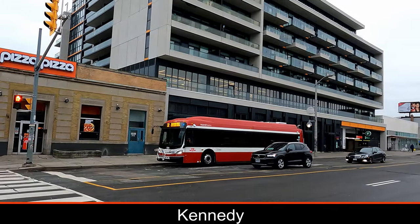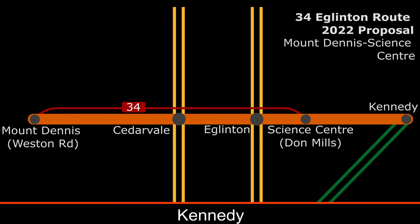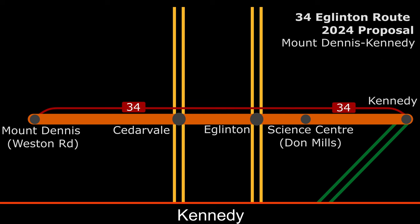In the TTC's 2022 service plan, the 34 Eglinton East bus route was meant to be adjusted and operate from Don Mills to Weston Road, but as of the 2024 service plan, it will continue to operate alongside Line 5 from Weston Road to Kennedy Station.